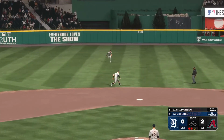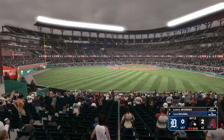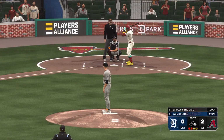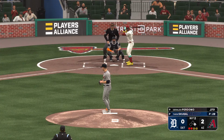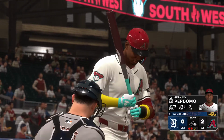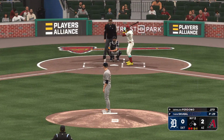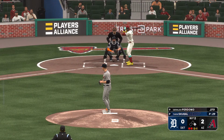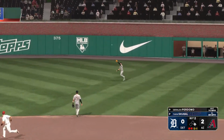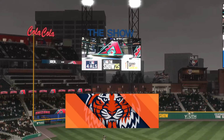Up the middle. Boots it. Safe at first. No play. We'll see how they score this. So man aboard. Geraldo Perdomo digs in now. And there's the strike. Moreno, the runner at first with 2 gone. Fly ball to right. And that's the inning. 1 left for Arizona. They're up 2-0.